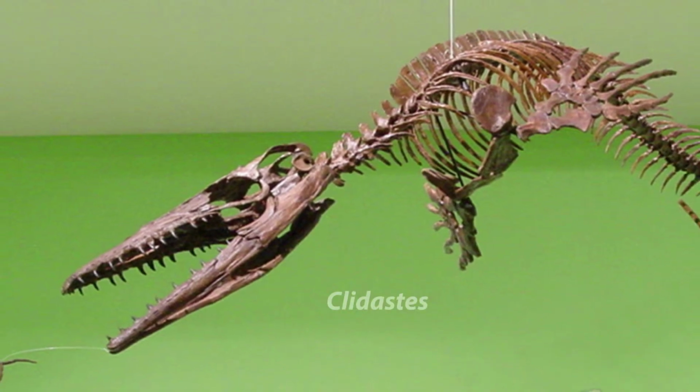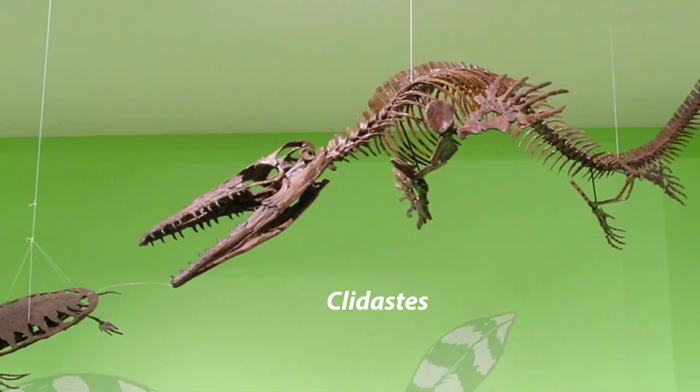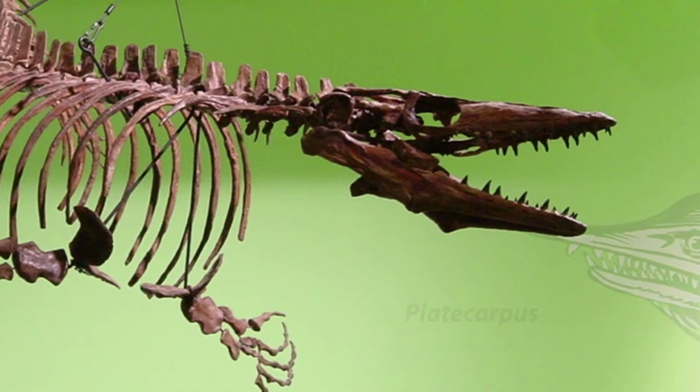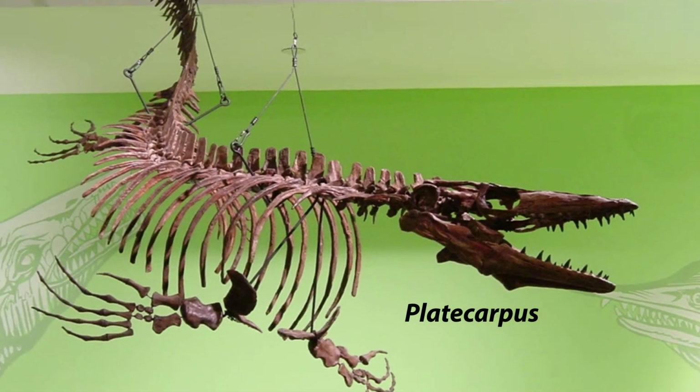Clidastes lyodontus. Probably a diver, Clidastes was the smallest of the three primary mosasaur genera of the Niobrara Chalk. Platycarpus planifrons. This is the most abundant reptilian predator found in the Cretaceous sediments of the Western Interior Seaway.